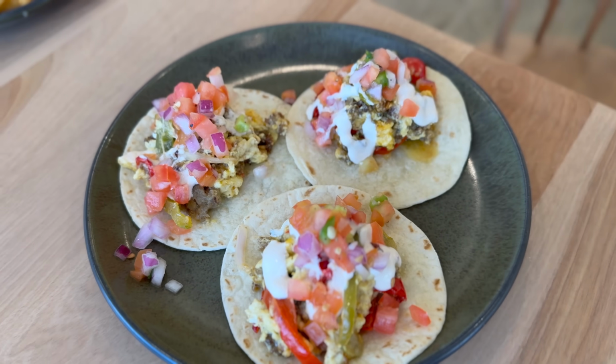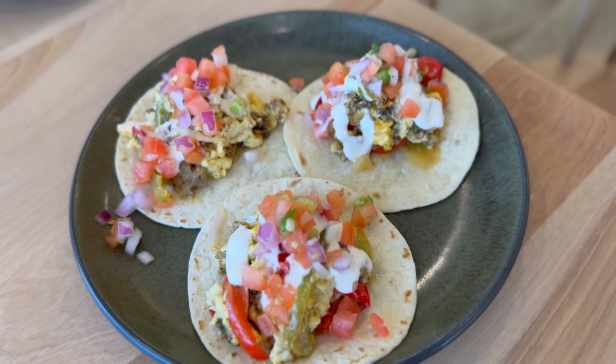I really liked the peppers that were cooked in there, the onions. I love the sauce. It had a little bit of kick, not too bad. I can still feel it right now, just slightly, ever so slight. So I wouldn't say it's a really spicy meal, but it's a really good breakfast taco.